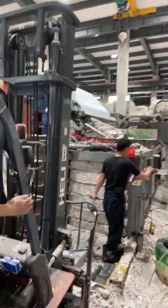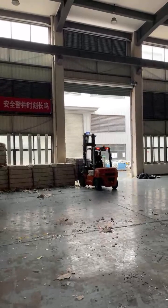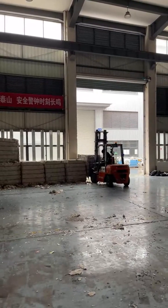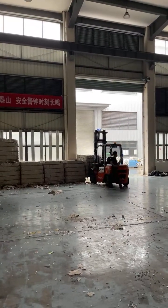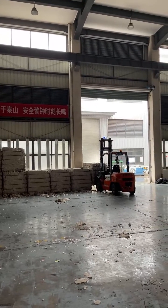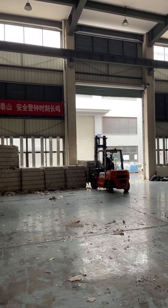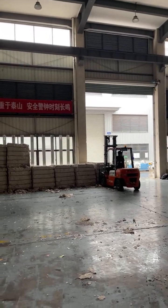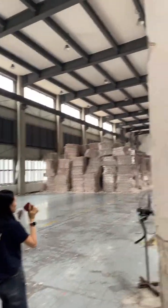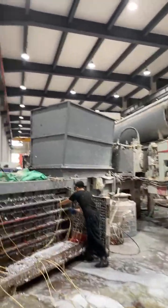As you can see now, we are discharging one bale and transporting it to the downstream buyers. They sell the paper pulp directly to paper mills. We also have several customers who have paper mills inside their factory. In this way, you don't need the dehydration and filter press equipment. You can use a water pump to pump the paper pulp into your paper mills directly.